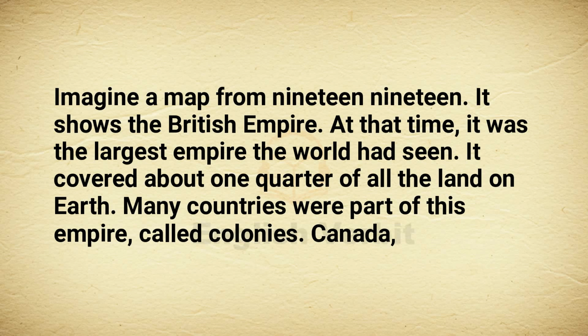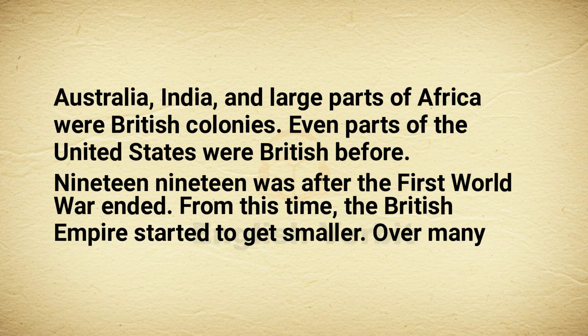Imagine a map from 1919. It shows the British Empire. At that time, it was the largest empire the world had seen. It covered about 1/4 of all the land on Earth. Many countries were part of this empire called colonies. Canada, Australia, India, and large parts of Africa were British colonies. Even parts of the United States were British before.